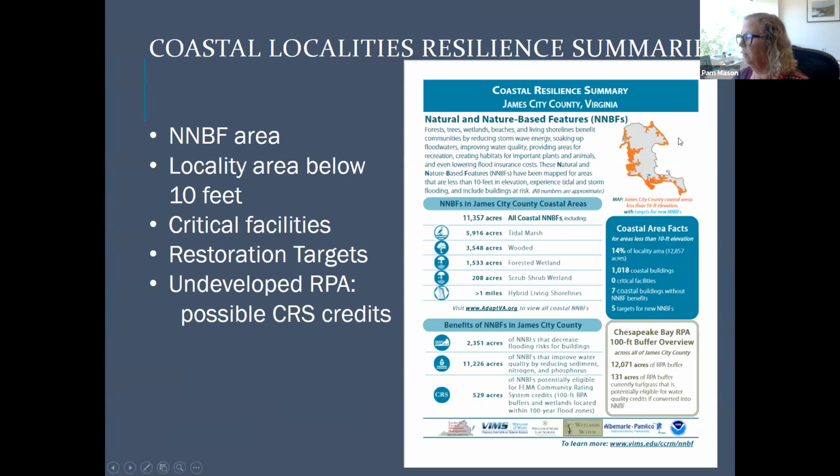Each locality will have a small map, and the map will have the targets. You can see this is the study area in orange, the targets are in blue. There's a summary of the natural nature-based features within that locality that occupy the greater landscape. It doesn't mean that they only have tidal marsh, wooded shrub, and some hybrid living shorelines. There could be other features on the list, but we picked the ones with the greatest statistical distribution. We include the living shorelines bucket on every list just because we know that's an area of great interest, so we will always include this one. And then these four will be the ones that are the greatest surface area within that locality.